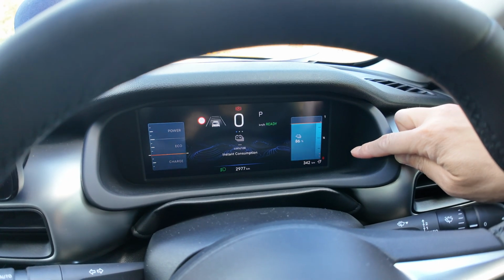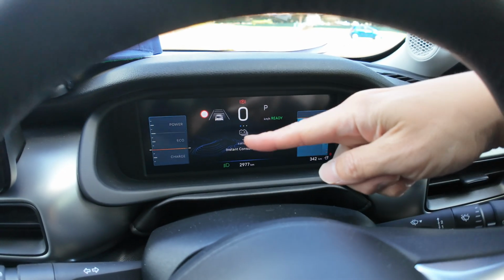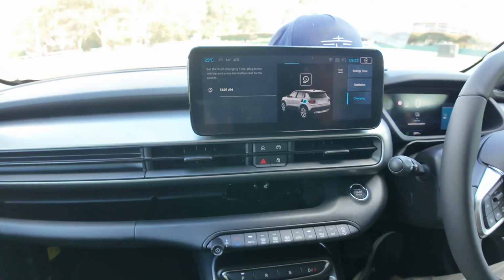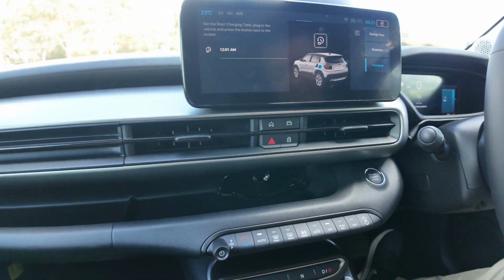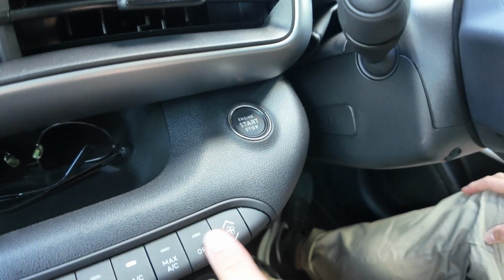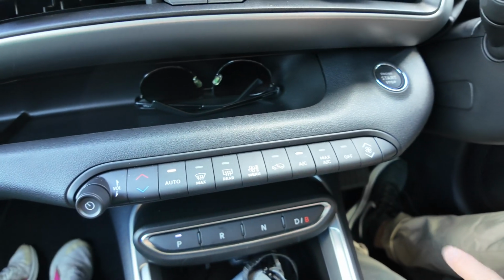Battery state of charge, amount of range remaining, and then whether you're recharging the battery or not from that side. Okay, so the rest of the interior, unfortunately there's a stop-start button. And then lots of buttons here, Stellantis style, the Fiat had that as well.